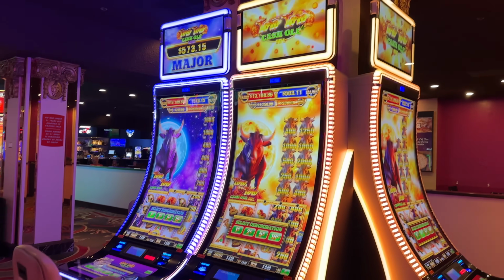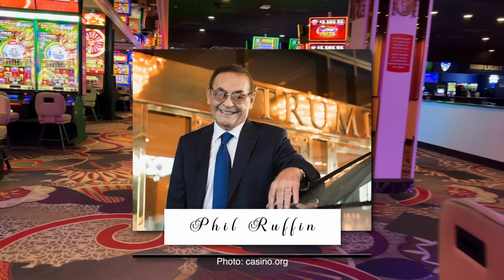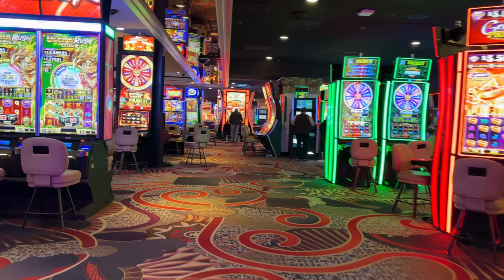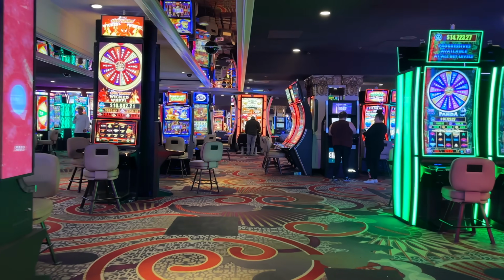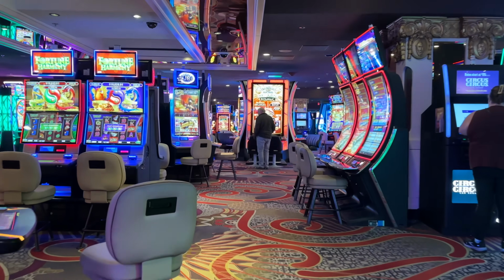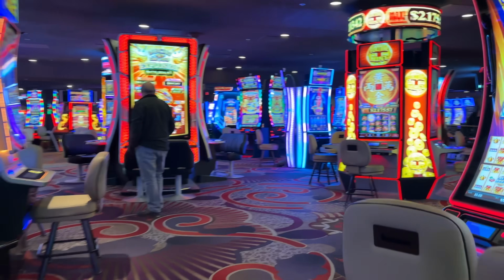Since 2019, Circus Circus has been owned by Phil Ruffin, the same casino mogul who owns TI just down the street. He bought it for $825 million and has since spent $30 million sprucing it up to make it worthy of the neighborhood. I'll tell you what, my friends, Circus Circus is looking good.